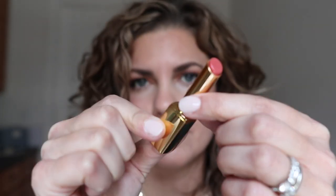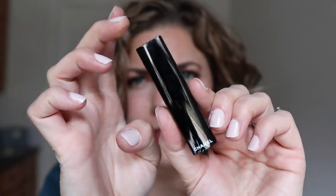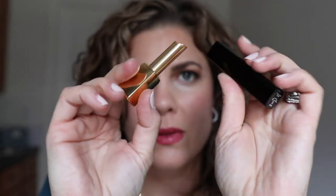Now, let's talk about the packaging. It's super cool. It's like one of the ones the Allure velvets, I think, come in, and you pop it open like this. Has the CCs. It's really cool like that. You can turn it up, turn it down, no issues there.